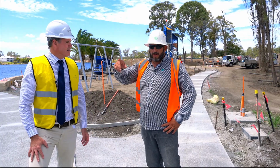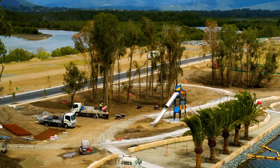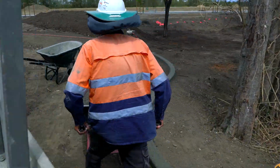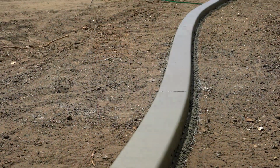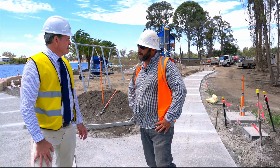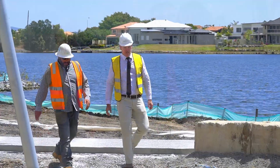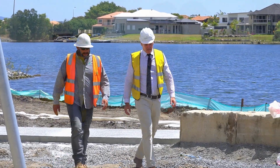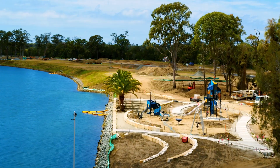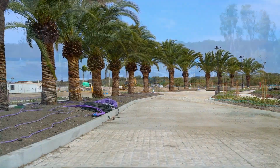So we've put in the sandstone block walls with the curves, which will give a nice terrace view down to the water. As you can see, we've put in the play equipment, and we're now moving on to putting in the large ex-ground trees and getting all the concrete areas ready for the parkland and for the flat areas for our playgrounds, and also for the barbecue areas. Fantastic. It's looking spectacular, and certainly going to be a magnificent place for Serenity Waters residents to come down and enjoy a barbecue, understanding that this is a private park for Serenity Waters residents only, and there's only 110 homes.